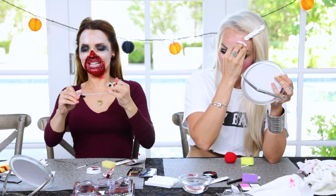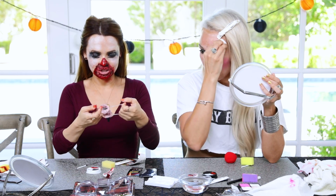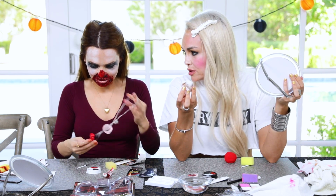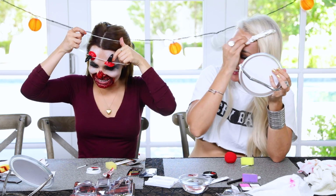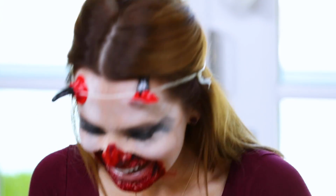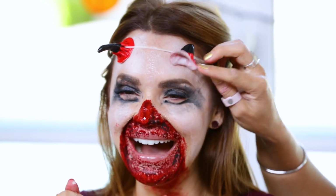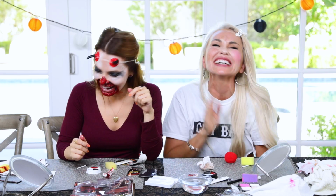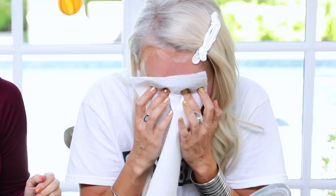Should I glue these on? Oh no, my gosh. Yeah, you should. Even a headband? You don't even have to glue them. You just put them on. You put it on like that. They made it clear.